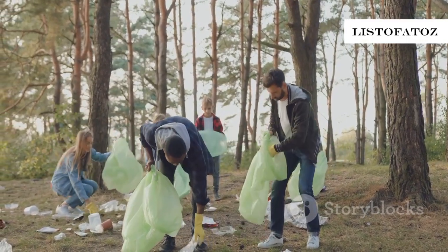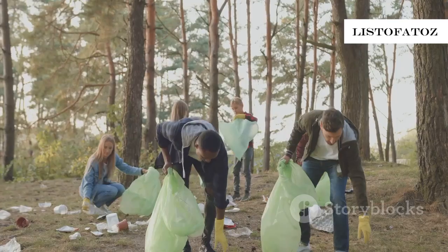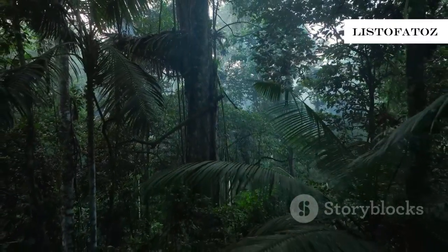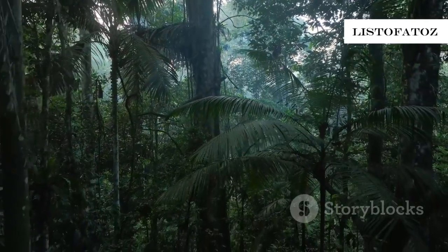Ultimately, it's about protecting our ecosystems. Every dish made with invasive species is a step towards a healthier environment. Invasive species threaten biodiversity and the health of our environment. By eating them, we're taking an active role in restoring balance and giving native species a fighting chance.